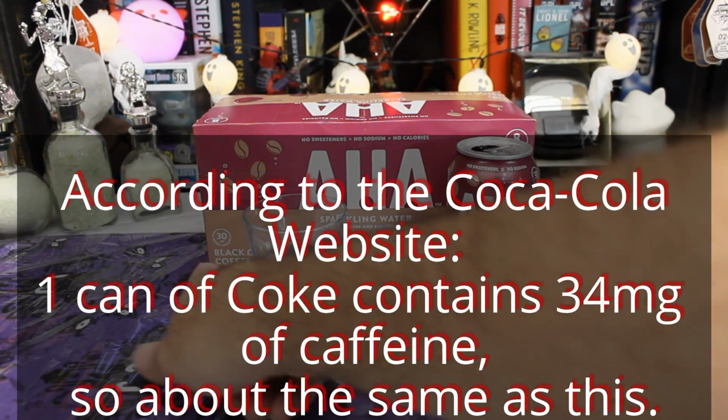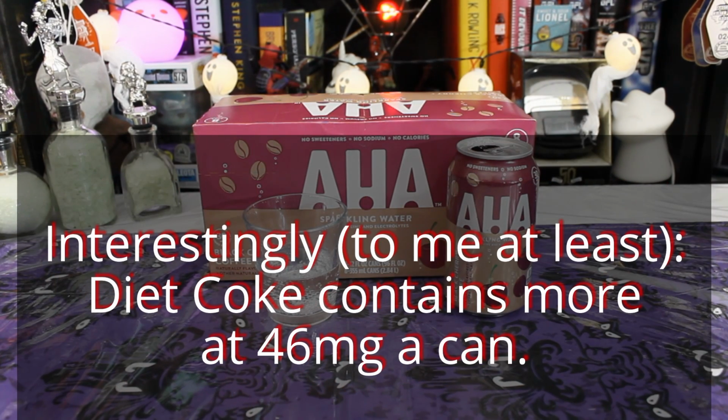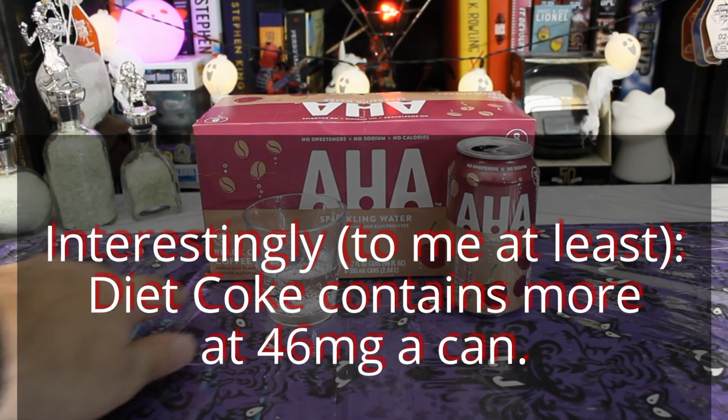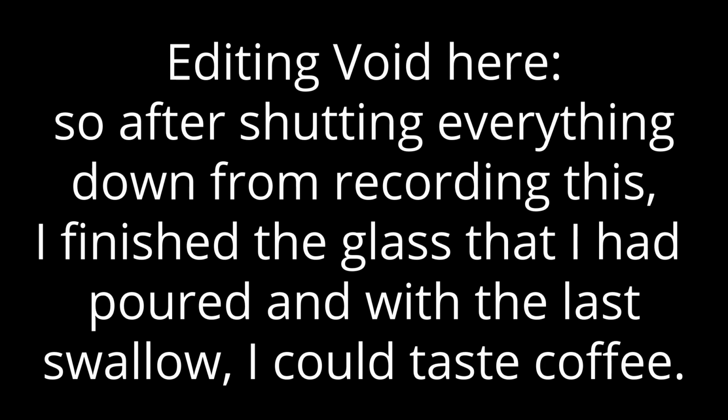I do like that they say how much caffeine is in here. I always like that when I see that. I really wish all sodas told you how much caffeine was in them, because it would absolutely factor into my decision making. But it's not bad. I don't taste coffee at all. I do taste the cherry. I almost more smell the cherry. It's almost more of an aroma in the nose than a flavor on the tongue. But it's there. But I don't taste the coffee at all.